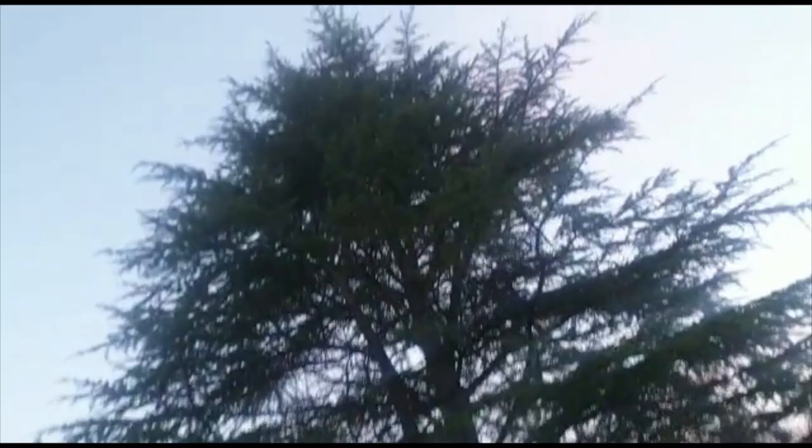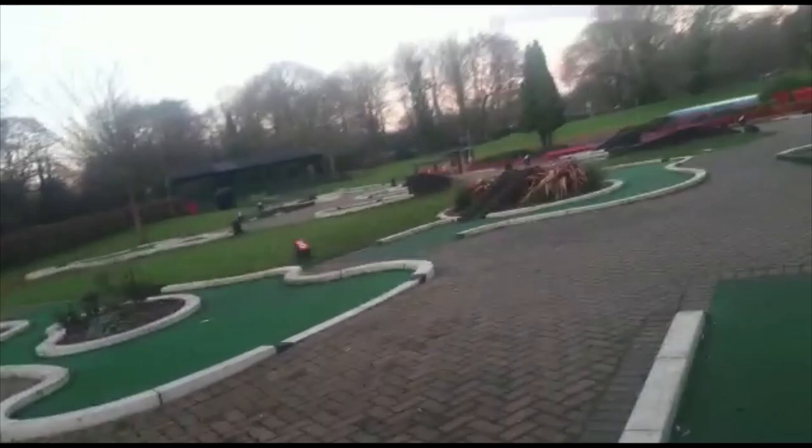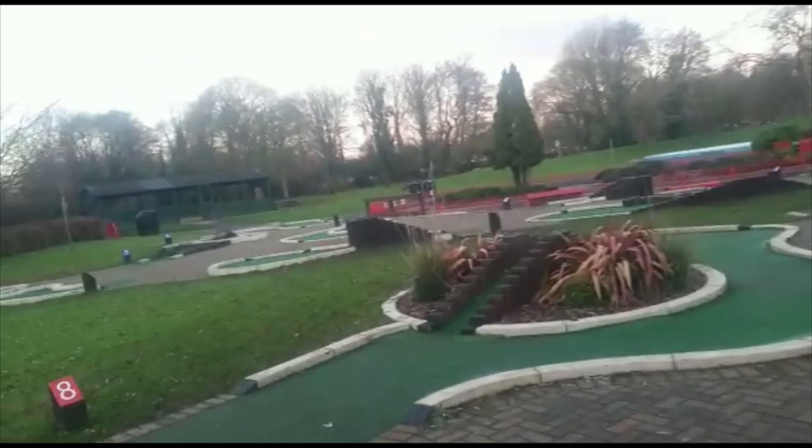Oh my god, if you see the trees in this park, they're just amazing. They're so old and really tall. And okay, so we have the golfing area, which you can just walk through. You don't need to bring your own. There are little cool golfing things.